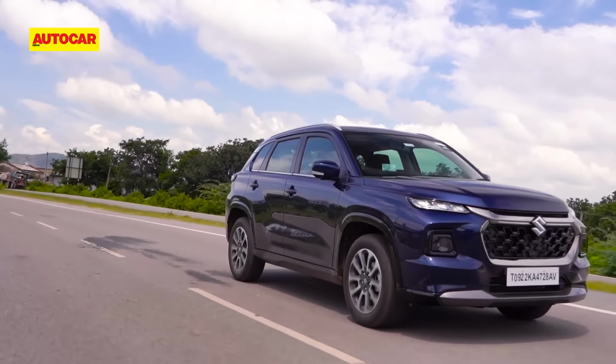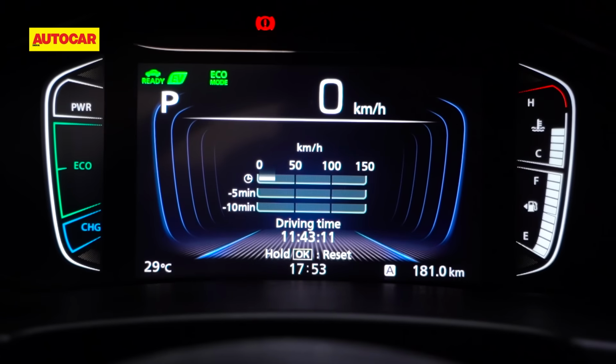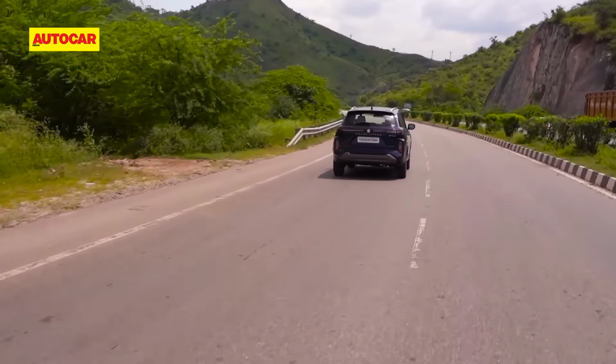You can fine-tune the drive experience to an extent with drive modes. The Grand Vitara comes with 3 drive modes. There's Eco, Normal and Power. Eco is, well, quite restricted. Normal gets the job done, and Power actually adds a spring in the Grand Vitara's step. It feels readier and more alert.